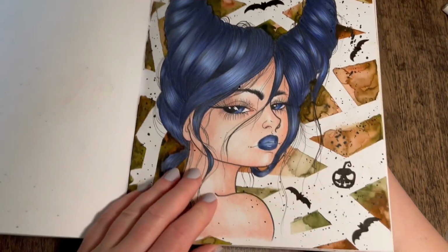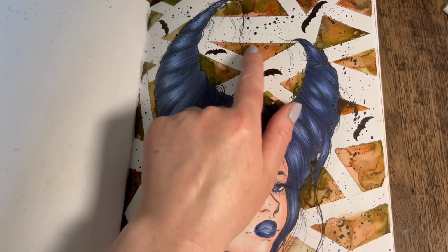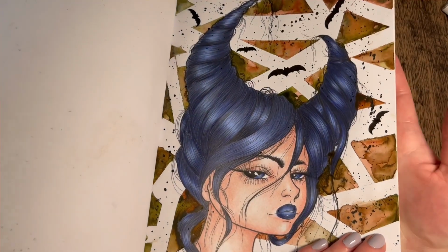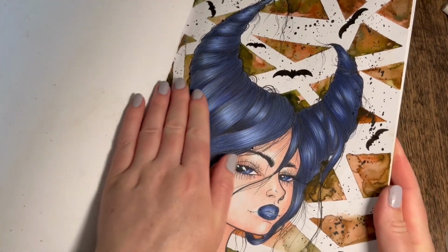So yeah, I love this. Oh, I drew a little pumpkin as well, but I wasn't keen on that. I wished I'd have just kept it to the bats. But yeah, other than that, cover that bit up. The hair and the background on that one, it's one of my favourites. One of my favourites for that reason.